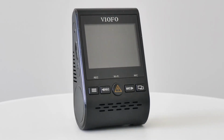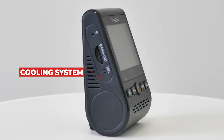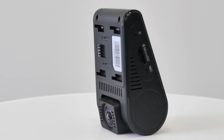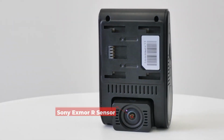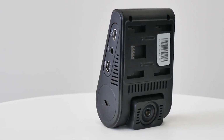To wrap it up, the VIOFO A129 Pro Duo 4K Dual Dash Cam truly stands out with its exceptional 4K recording, dual-channel capabilities, user-friendly design, and durability. If you're seeking a reliable companion for your journeys, this might just be the dash cam for you.